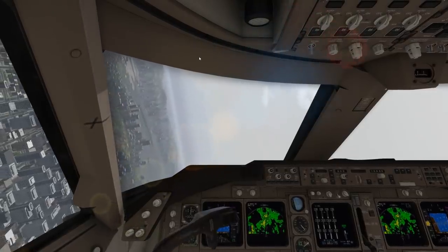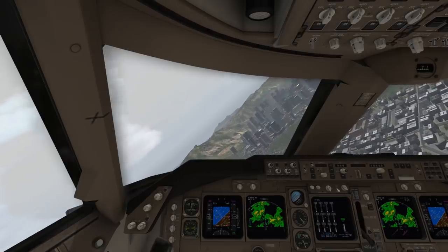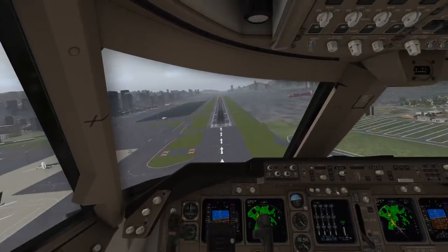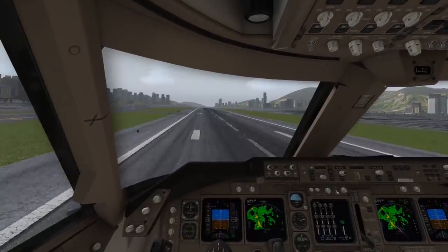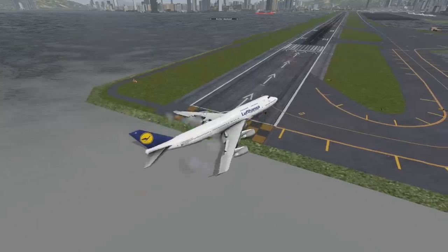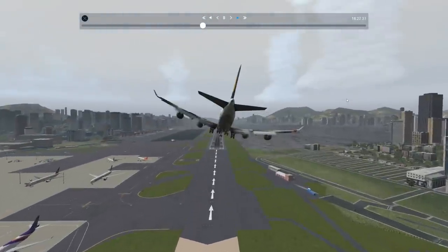Bank angle, bank angle, bank angle. Okay, now excessive bank angle to the right. Let's hope that we stop. No, no, no, no, no. Stop. Oh. I messed something up with the reverse thrust at first. Yeah, this approach really does not look comfortable.